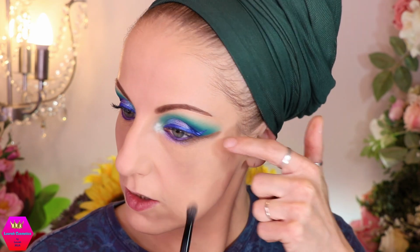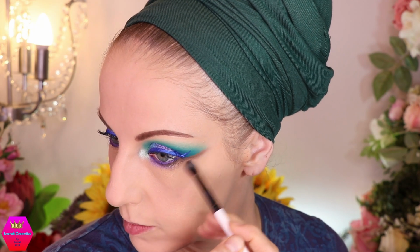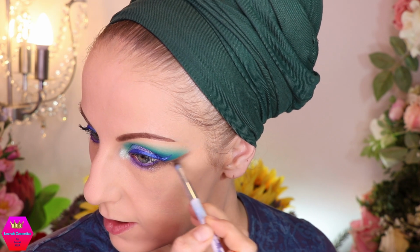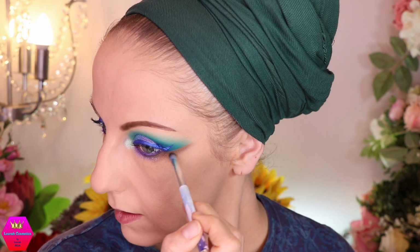And especially on those parts, I always feel like the outer parts are more important to blend out. That's always how I feel. There is a bit of pigment missing. I think I didn't go down enough, so let me just do that. Something like that, maybe.